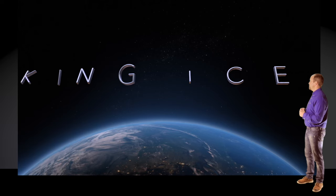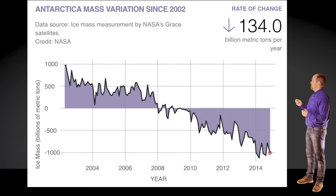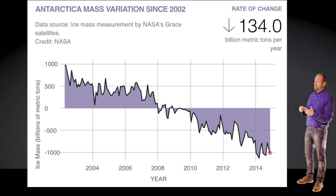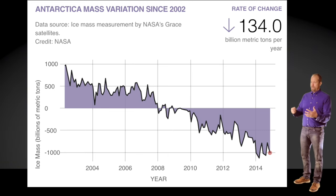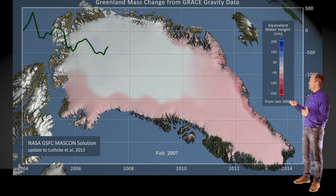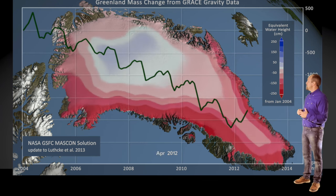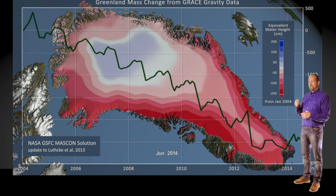Shrinking ice sheets. Data from satellites show that the land ice sheets in both Antarctica and Greenland are losing mass. The continent of Antarctica has been losing about 134 billion metric tons of ice per year since 2002. And Antarctica has lost about 36 cubic miles of ice between 2002 and 2005. And Greenland's ice sheet has been losing an estimated almost 300 billion metric tons per year. Greenland lost 36 to 60 cubic miles of ice per year between 2002 and 2006.